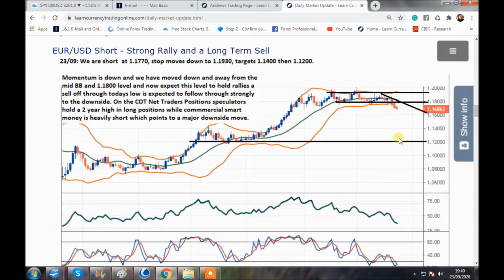Speculators are so long, points to move down to here. Rallies should be capped by around the 118 level. Now, at the moment, the stop is 119.30 back here. But if we move through the low, I'll tuck the stop in back behind 118. Now, in terms of the euro, it could rally back to 118. Okay, it's an obvious level.